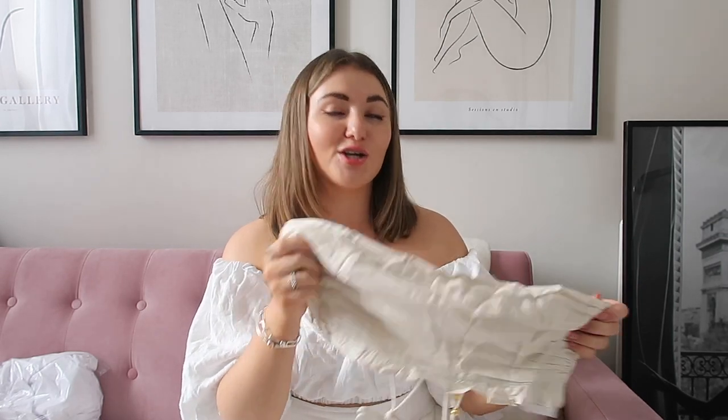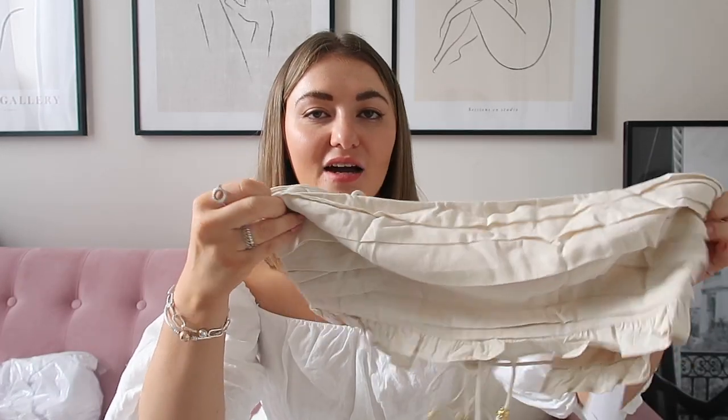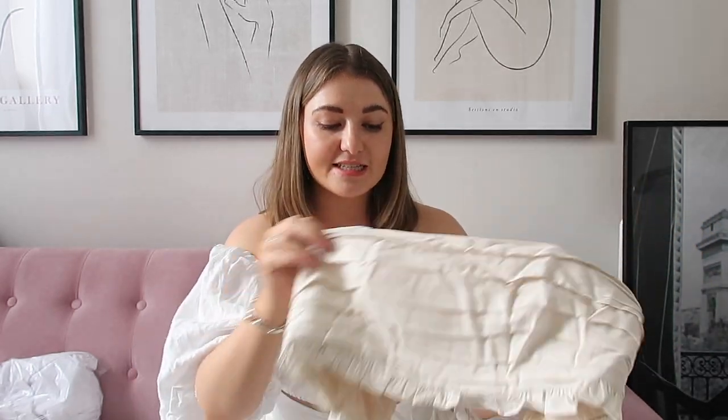Okay, now next we have a co-ord, so I'll show you each item separately and then we can style them up together for the cutaway. Now, this top, I am obsessed. This is actually really similar to the Zara white halter neck top that I showed in my latest Zara haul. If you haven't watched that, definitely go and check that out. It's very similar in the fabric, but this is a beige colour rather than white.